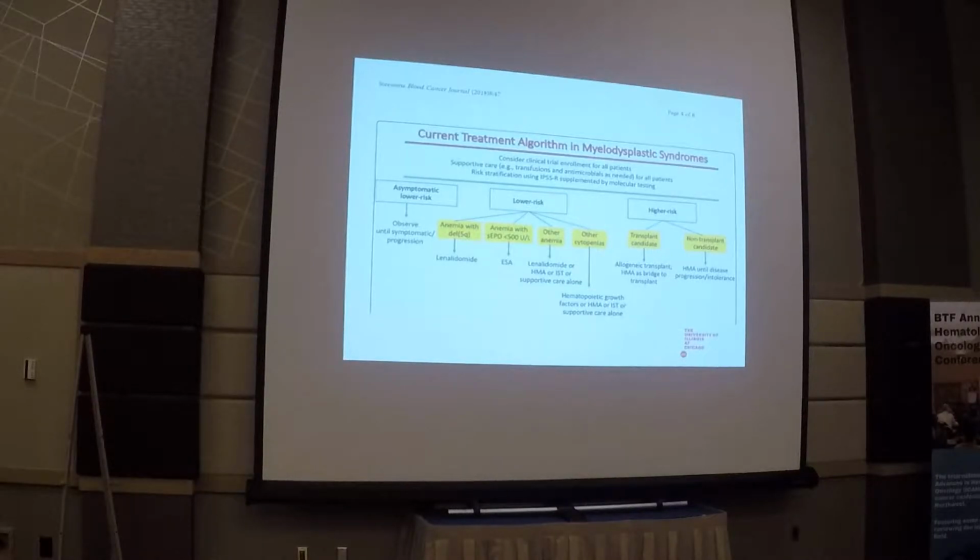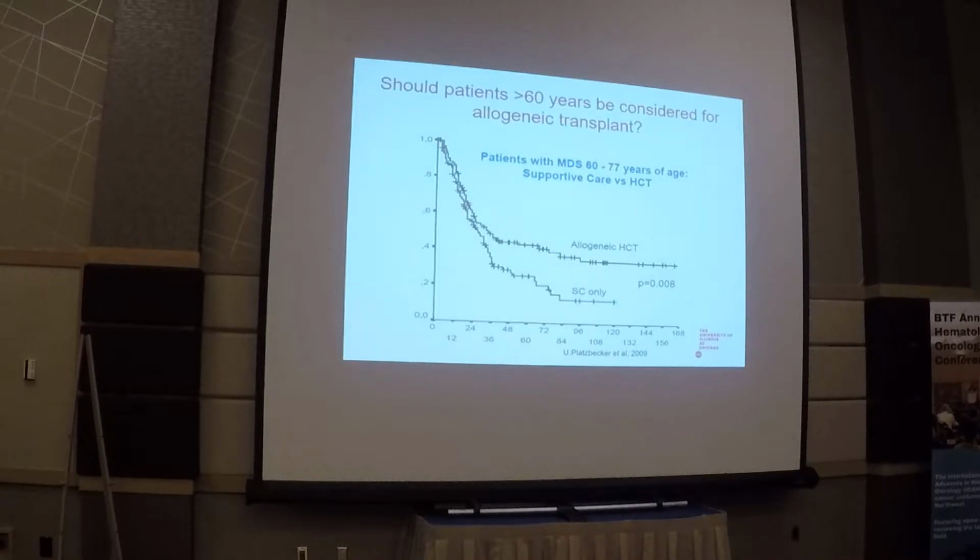If they have high-risk disease, transplant is the first option, still the best option for those who are candidates for transplant. Or for non-transplant candidates, hypomethylating agents remain the best treatment. I just want to remind you that older patients can still benefit from transplant. We now have a large variety of reduced-intensity, non-myeloablative conditioning regimens that allow us to transplant patients up to 70, 75 years of age.